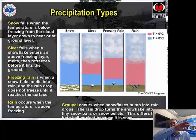So the warm air actually comes in higher up first. And so this is where you get your transition to sleet, freezing rain, and rain. So that pink or reddish shading is a layer of above freezing air.